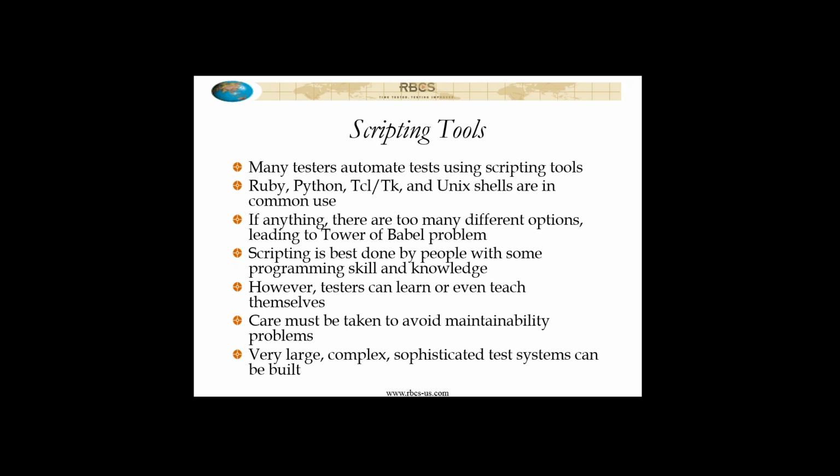Now, scripting tools. Scripting tools are widely used. An important part of a tester's repertoire. If you don't know how to use scripting tools, just like learning the programming language that's in use on your project, I would say definitely learn a scripting tool. So we hear people talk about Ruby, we hear people talk about Python. I have used TCL or Tickle and the TK library. There are the Unix shell scripts, the C shell, the Bourne shell, the Korn shell.